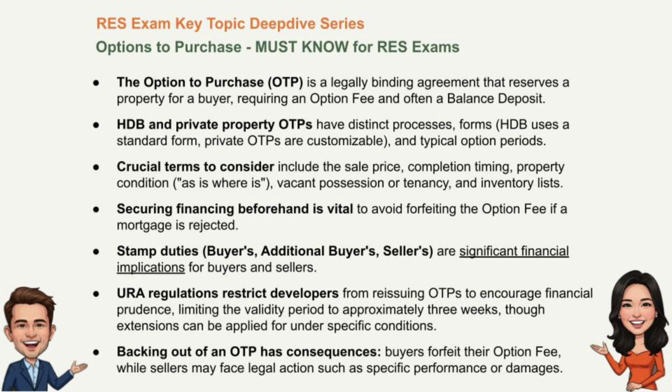Indeed. We've covered why the OTP is far more than just paper. It's a legally binding document that protects or penalizes, depending on how diligently you approach it. Understanding the distinctions between HDB and private OTPs, the non-negotiable importance of financial checks like getting that IPA, the complex implications of stamp duties, and the severe consequences of backing out. These are all fundamental pillars of real estate knowledge. And the recent URA changes just underscore the dynamic nature of this field, always pushing for greater prudence and clarity, which is exactly what you need for your RES exam and your professional practice.